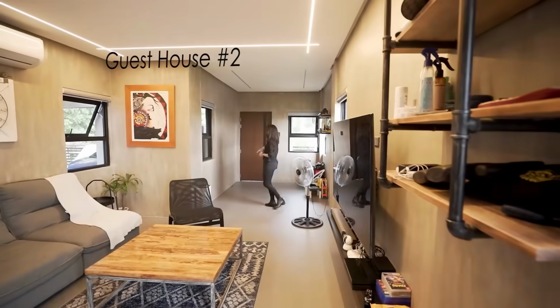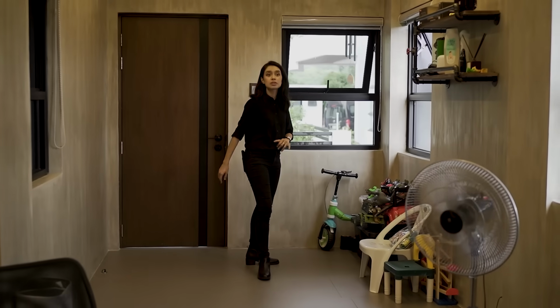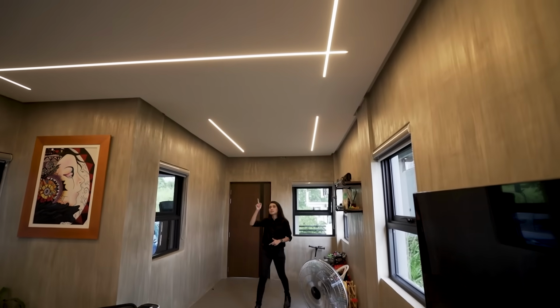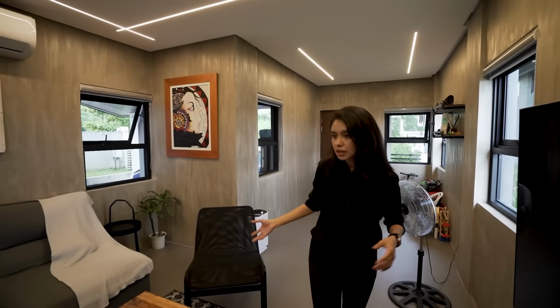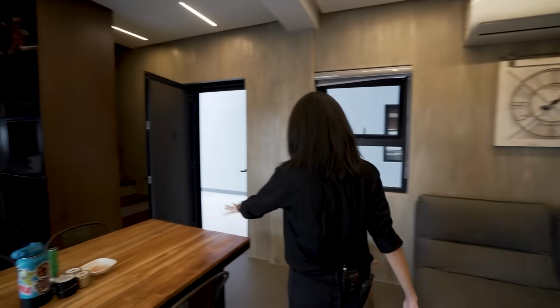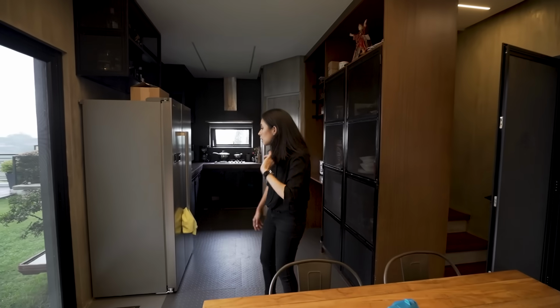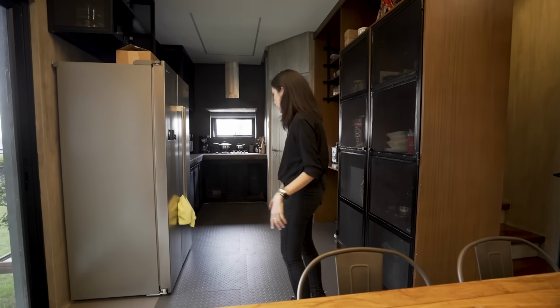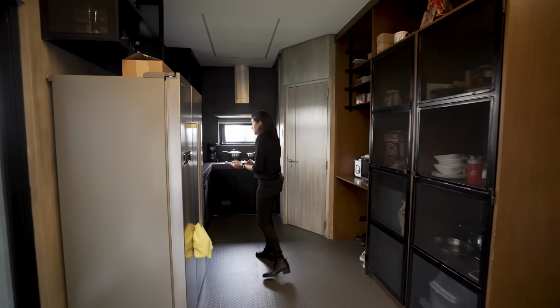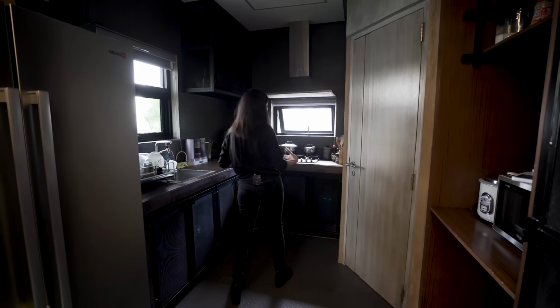So this is your main entrance. You have the cement finish for the walls. The lights are nice and minimalist. Pretty cool. Then you have your living area, your dining, and your kitchen. Take note, I'm so sorry na binasa namin yung floor, but the rest of the floor are 60 by 60 matte gray tiles, and then here in the kitchen area, they're still technically ceramic tiles, but they look like grills or grates because of the design or the texture, just to make it look more industrial.